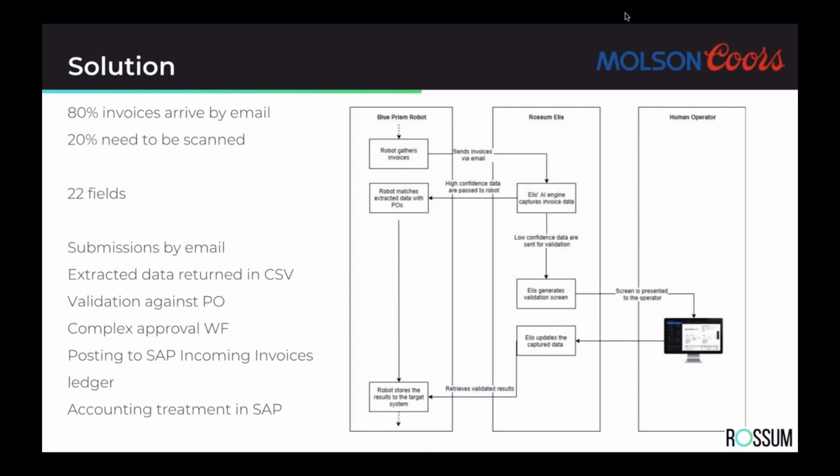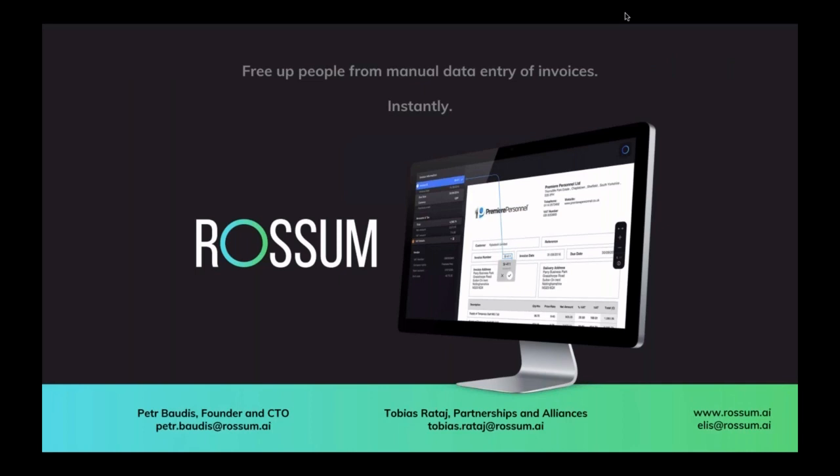There is also a human collaboration aspect. They're still validating some of the invoices in the UI, but their ambition is to push us to improve the accuracy and confidence levels so that they can cut off the last column or box, if possible. That's their aim. They do the validation against the PO using the extracted data, and then they have, as I said, a complex approval workflow that is managed by the robots. Ultimately, the robot will post the invoice to the SAP incoming invoices ledger, and they will do the accounting treatment in SAP. So all the GL coding will happen in SAP.